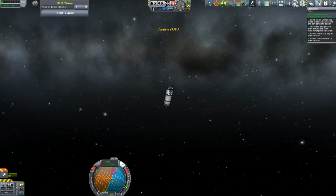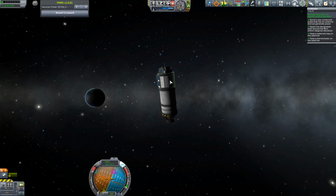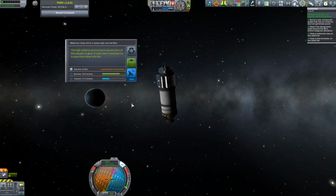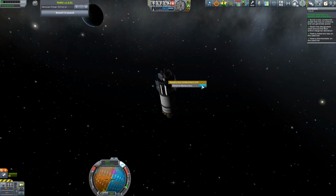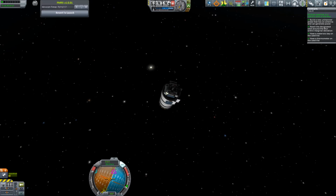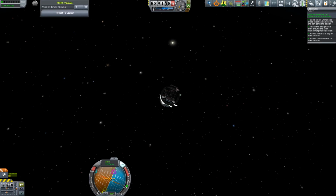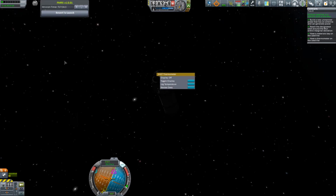Go back to our craft right now, and let's maybe do just a little bit of science. I don't think we've done any science at all, so let's observe our material bay from the moon here. Sure, we're going to keep that data. Let's observe the mystery goo, and we will keep that data as well. Might as well observe the second one, see if we get any more out of it. Sure we do. And let's observe our temperatures. Log the temperature. We'll keep that. Log the temperature, and we'll keep that data as well.